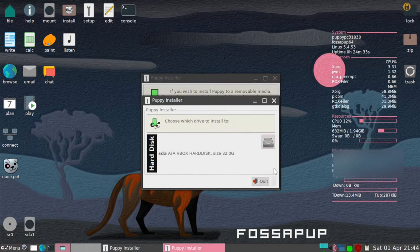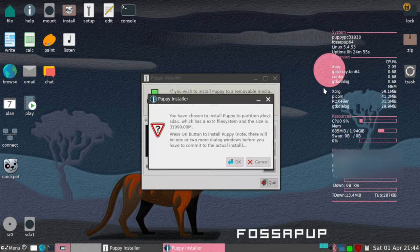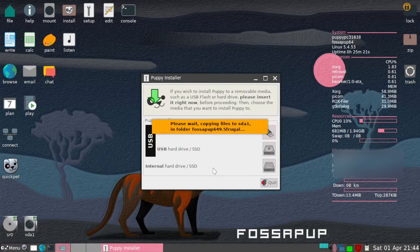Let's try and install it and see what happens. Yep, that's what I want. You've chosen to install Puppy to partition SDA1, which is extended to 32 gigabytes. Yep. Install Puppy to partition SDA1, which is currently mounted at its path /mnt/sda1. This will be a frugal install. You can choose to place the Puppy files in a folder. This is very convenient if you want to have more than one installation. No, I don't.